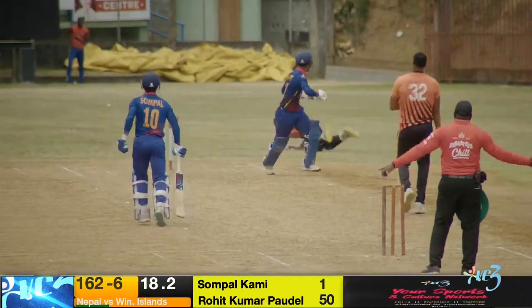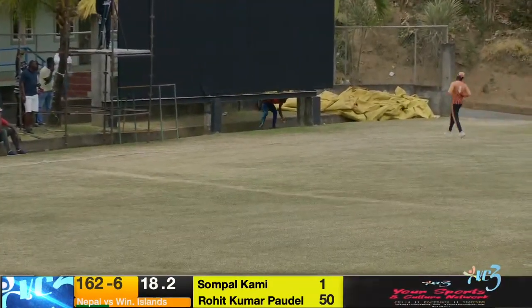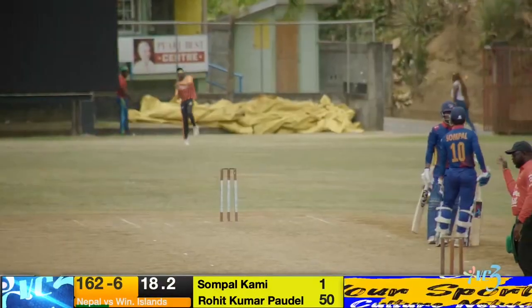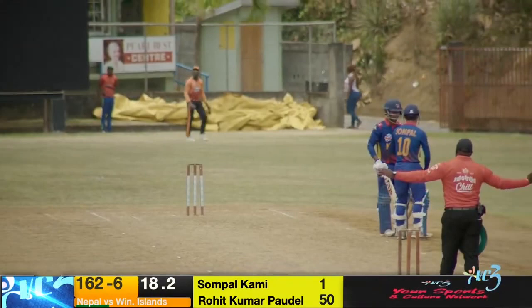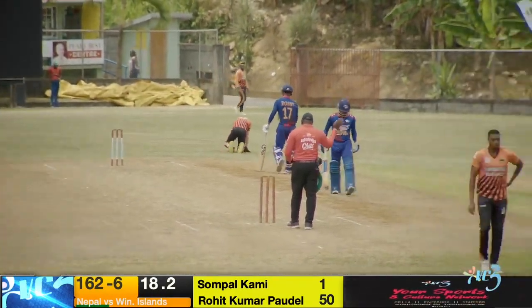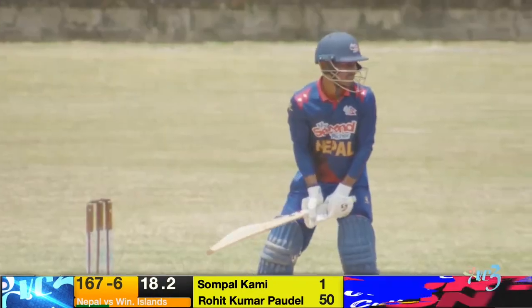He's looking to swing. That beats the keeper, down to the boundary. That's 4 wides, I would think. Yes, the wide is signaled here by umpire Byam. So 5 runs added to the total. 167. So there's 167 for 6.